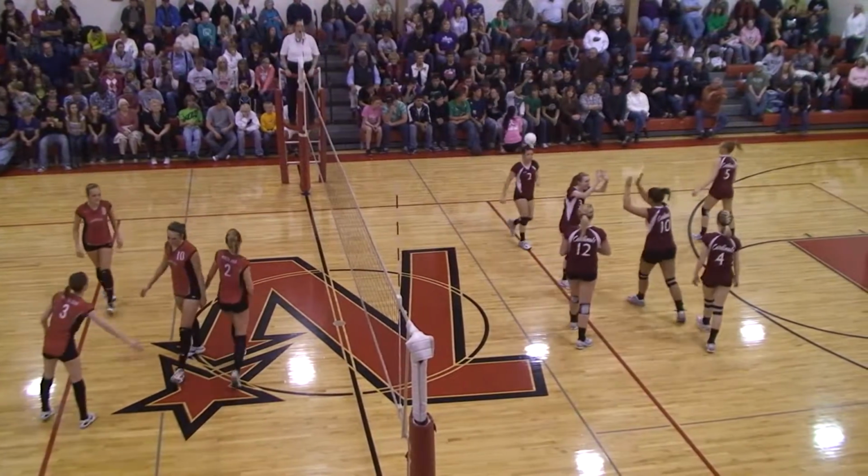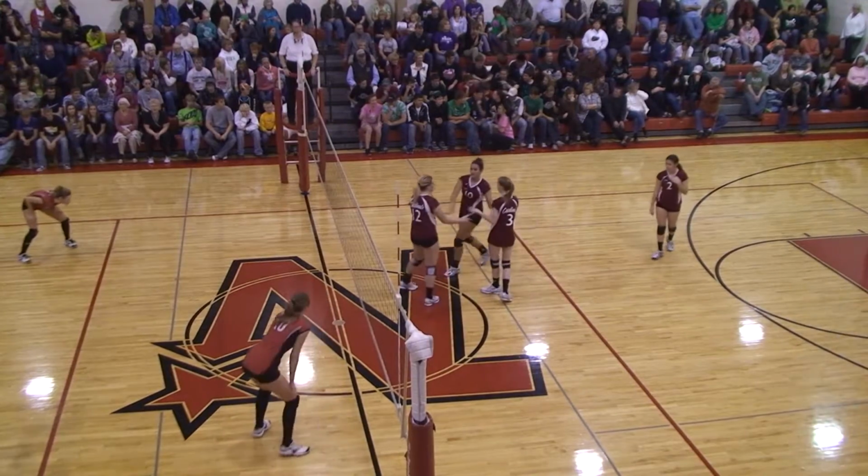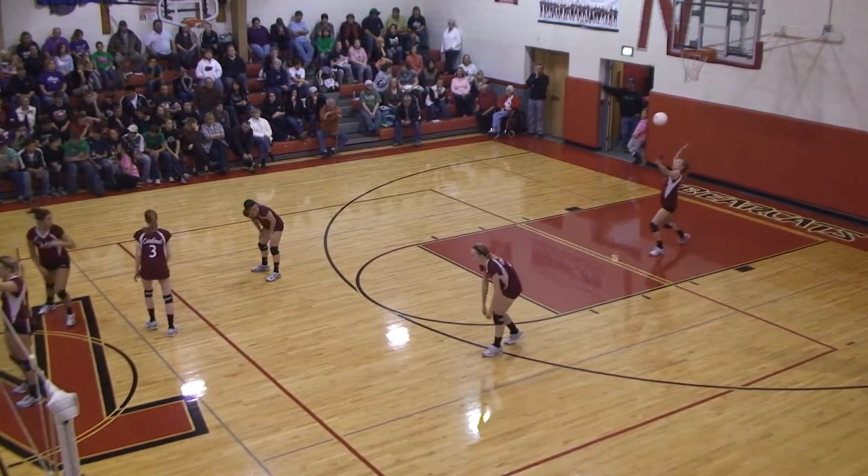All right, folks, as we come out of the timeout, Langdon serving and North Star receiving, and a spike goes wide and out of bounds. That's going to be 20 unforced errors now against North Star. Langdon boosts their lead to 8-0.